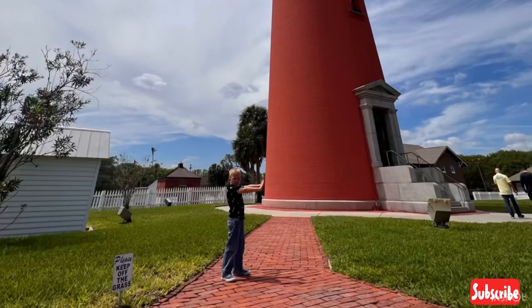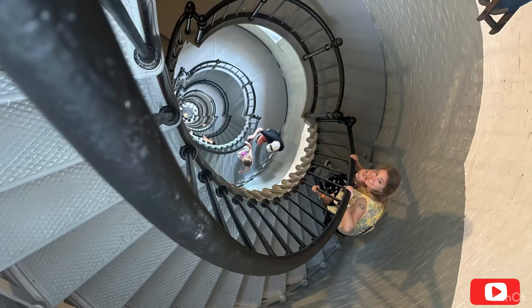Lighthouse at Ponce Inlet. We got here a little after one o'clock. And it's 3:20 now, so it took us about 2 hours. We got to see the lighthouse, and we climbed to the top. There's 203 steps going all the way up to the top of the lighthouse. It's 175 feet. And then there were 14 different things to look at on property.